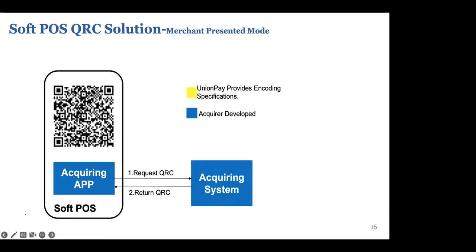For merchant-presented mode, a QR code will be displayed in the merchant staff application so that the user can simply scan the code on his or her own device. Similar to what has been explained, after the code scanning, a payment request will be submitted. However, it should be noted that prior to the QRC scanning, a QRC generation request will be submitted from the acquiring app to the acquiring system, so that the necessary data will be returned from the acquiring system to the app to generate the QRC.